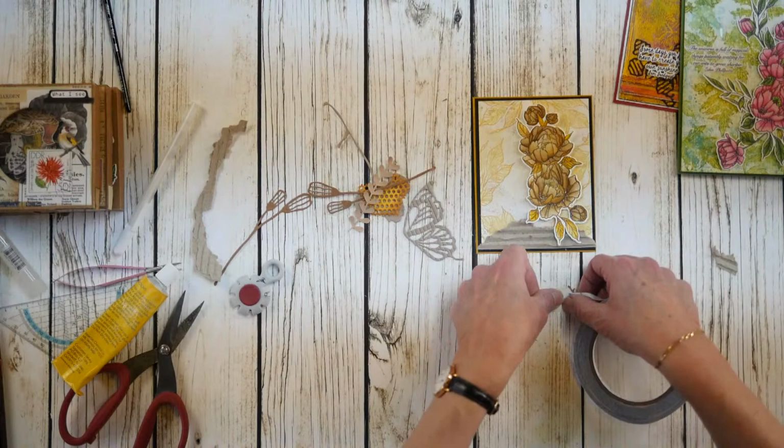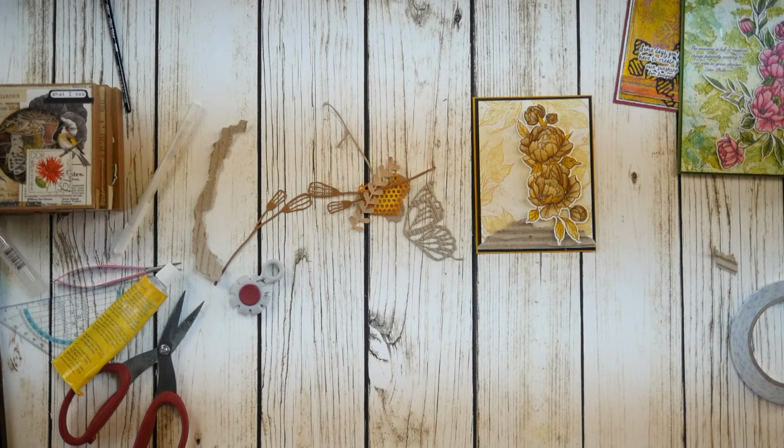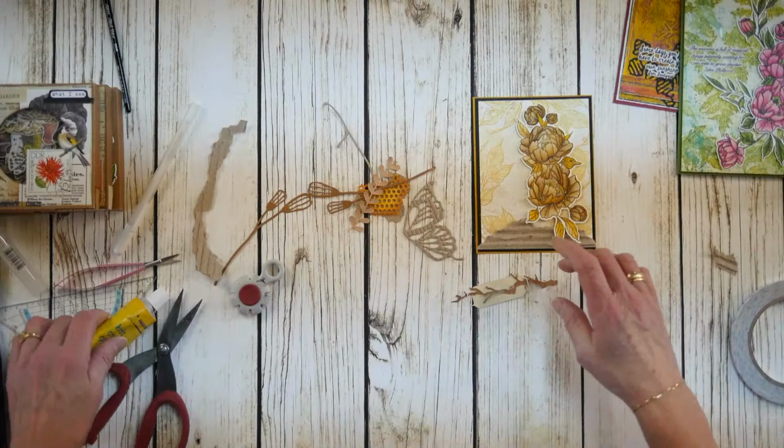Alrighty, I'm working on a get well card, Ellen. I'm going to use the flowers that you did. Oh, okay. Oh, that's great. That's a nice one. That is a nice one. Okay. Just put a little bit of glue here. Thank you, Allison. I can also put it here. Now I like it there.